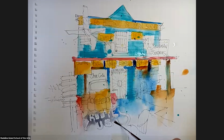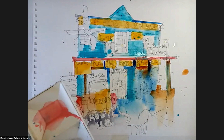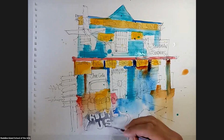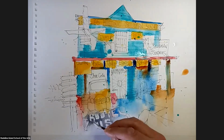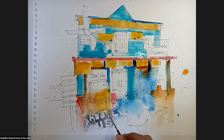So Ian, if students join you for a workshop, say the one in July on Madeline Island, what would they expect as far as demos and how long those are going to last, maybe a little bit of the format? Okay, so it would take obviously all day. We're talking about four, maybe 5 hours. It's all broken down into lots of steps, similar to what we've done today.